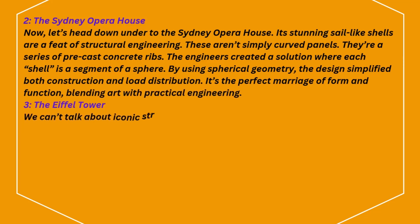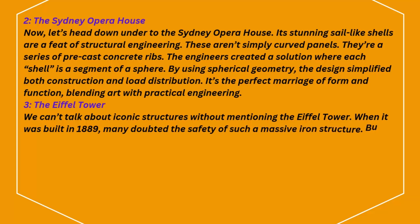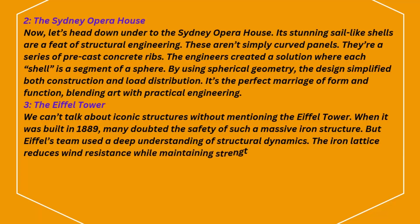3. The Eiffel Tower. We can't talk about iconic structures without mentioning the Eiffel Tower. When it was built in 1889, many doubted the safety of such a massive iron structure. But Eiffel's team used a deep understanding of structural dynamics. The iron lattice reduces wind resistance while maintaining strength.